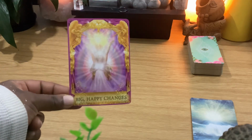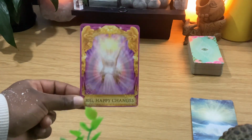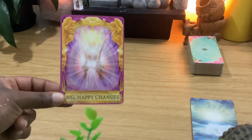Higher heart opening, thymus gland activation. And if you don't know what those things are, do yourself a gigantic favor and go look it up. There's a lot of material about that on YouTube.